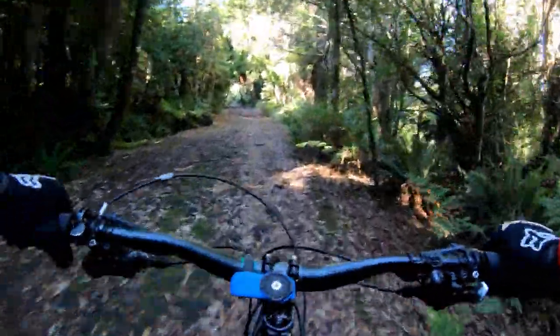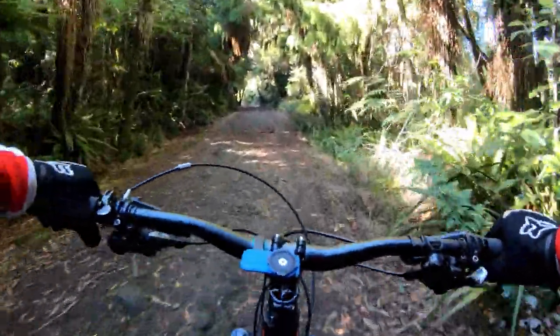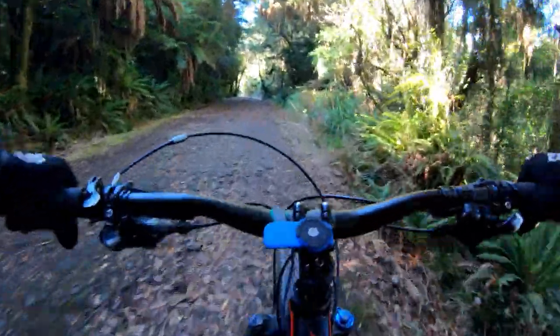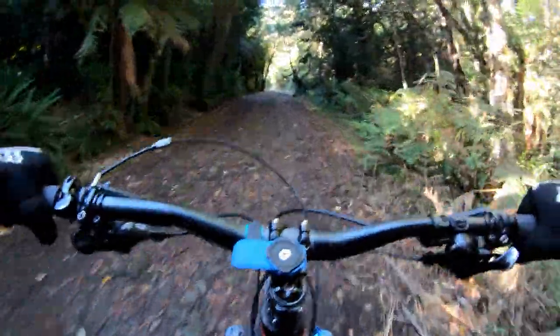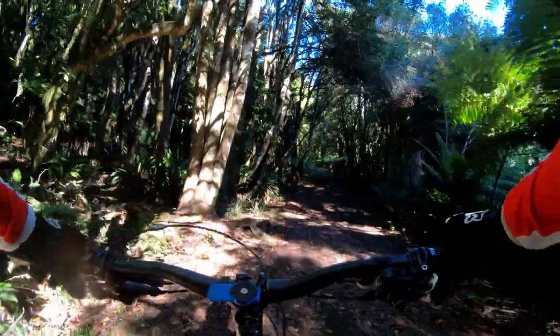Oh man, just have to say, looking at the big trees around here, you can see that it's been untouched for a long time, and some of the giants are still there. Okay, what have we got here? Oh yeah, nice little bridge, little crossing.